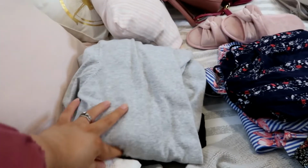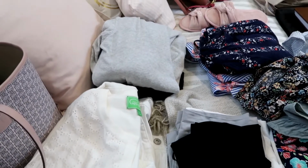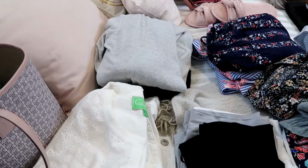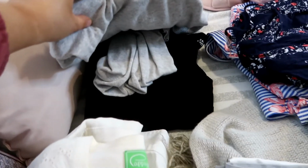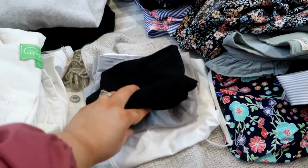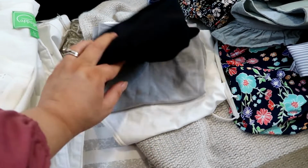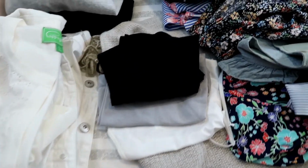I'm also bringing this gray sweater, which is like a long cardigan sweater, because that's what I'm gonna be wearing, I think, on the way home when I travel home. And I'm just bringing a pair of black leggings and a black t-shirt to go with that. I'm bringing a white bodysuit, a black tank top, and a pair of shorts to go under my dresses.